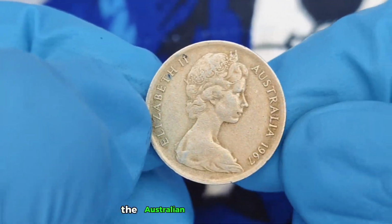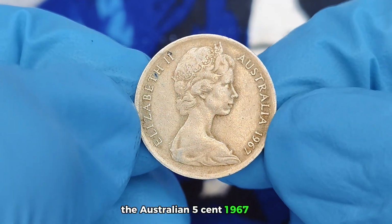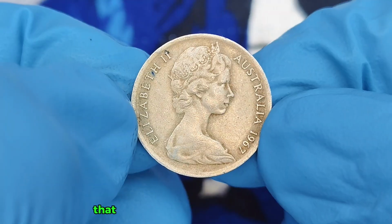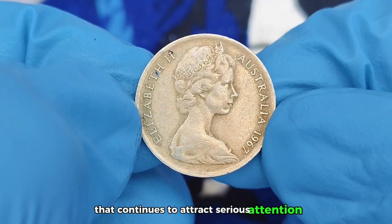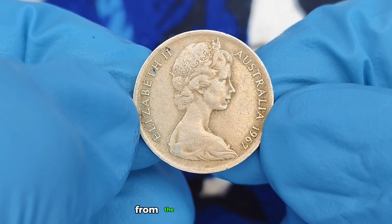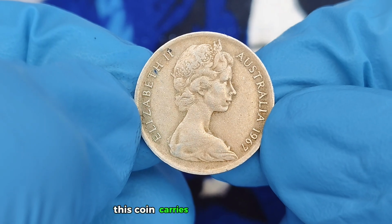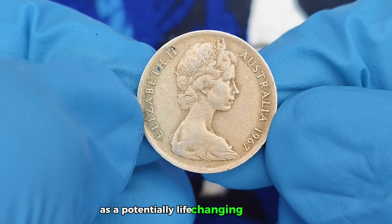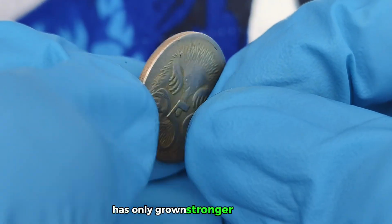Next up, the Australian 5-cent 1967 coin stands as one of the most exciting early decimal coins that continues to attract serious attention in today's collector market. From the very first glance, this coin carries a strong presence, and its reputation as a potentially life-changing collectible has only grown stronger with time.